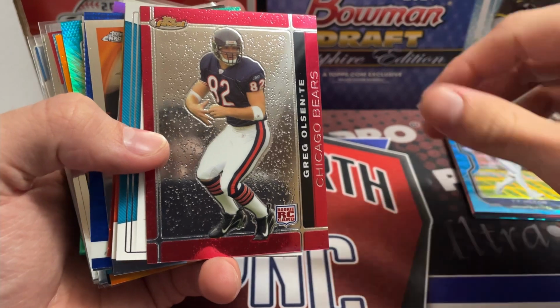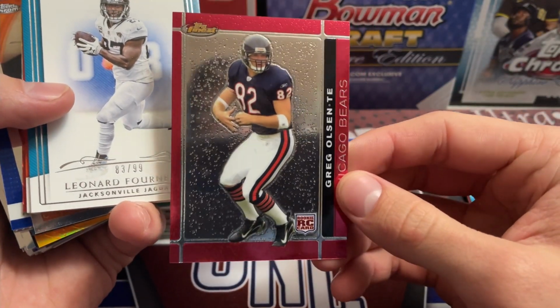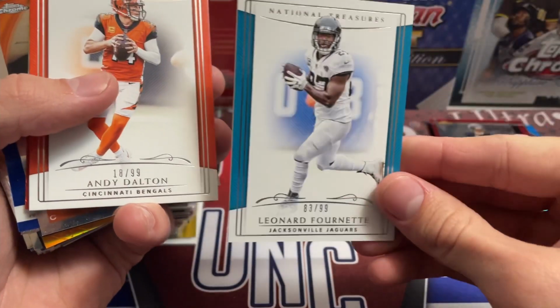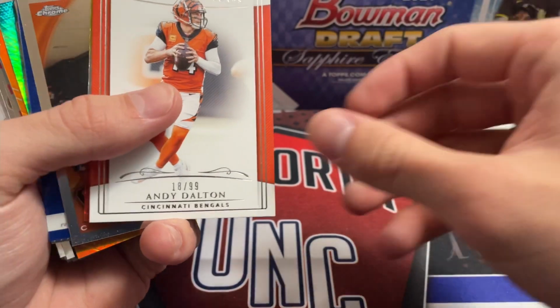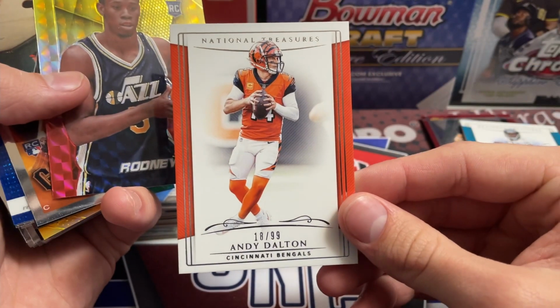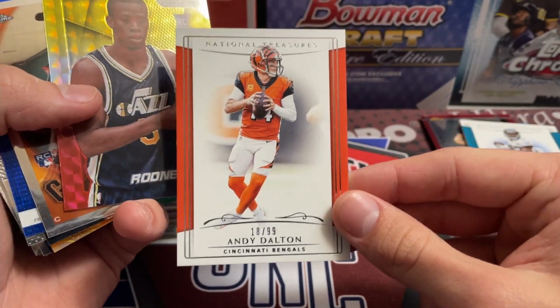Very cool. Greg Olson, Topps Finest rookie card for a quarter. Seemed like a decent buy. Leonard Fournette, numbered out of 99 for a quarter. Andy Dalton, out of 99 for a quarter. I also looked through this box on the second day, so this stuff was left over, right?